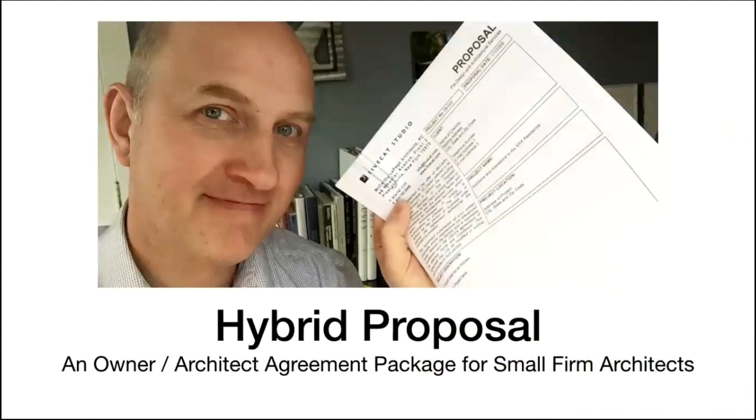It was a document that we created for our own firm. It was a document that we found useful for what we were doing. We continuously, even to this day, edit it and it evolves. And so it became a document that worked really well for us, and we just wanted to be able to share it with other architects. That's what we did when we launched EntreArchitect as a platform for small firm architects. It was one of the first things I offered to the community.